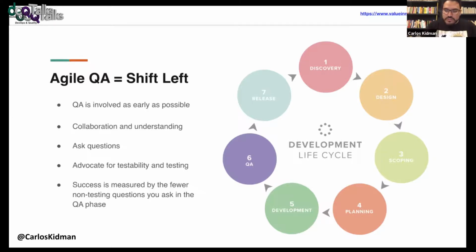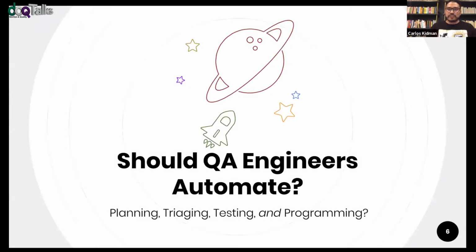So I want to pose a question to you guys. Should QA engineers automate? This is a spicy question, and I'm sure I'm getting some different feelings just from showing the slide. But if you think about it, QA engineers are doing quite a bit. Here I just put 3: planning, triaging, and testing. And on top of that, you want them to start coding and automating as well. So should they be automating? Should they not? If so, can you support it? If not, then who's owning that? I'll answer it, but not right now.